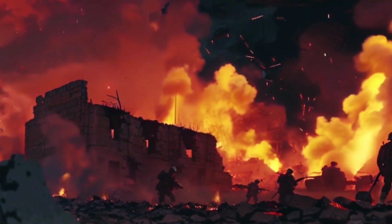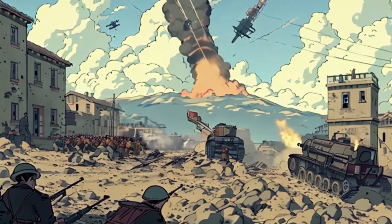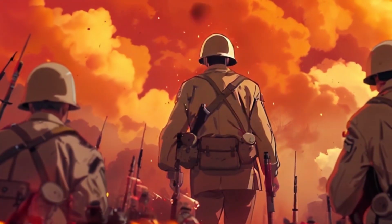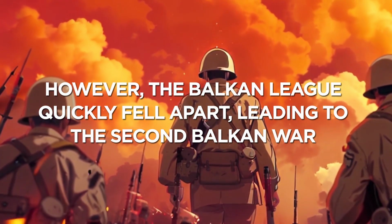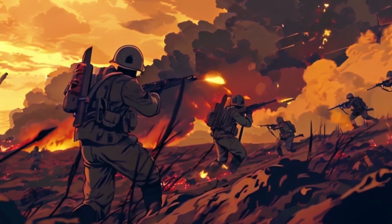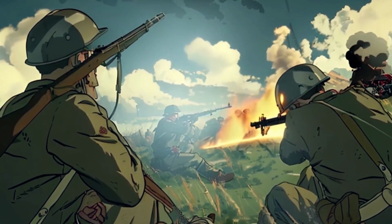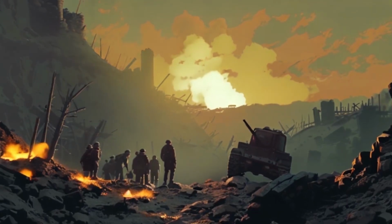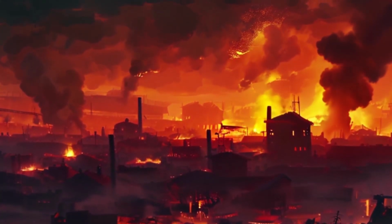In the First Balkan War of 1912, Serbia, Greece and Montenegro successfully defeated Ottoman forces, forcing them to agree to a ceasefire. However, the Balkan League quickly fell apart, leading to the Second Balkan War. In this conflict, Bulgaria fought against Greece and Serbia over control of Macedonia, with the Ottoman Empire and Romania also joining in against Bulgaria. Ultimately, Bulgaria was defeated.